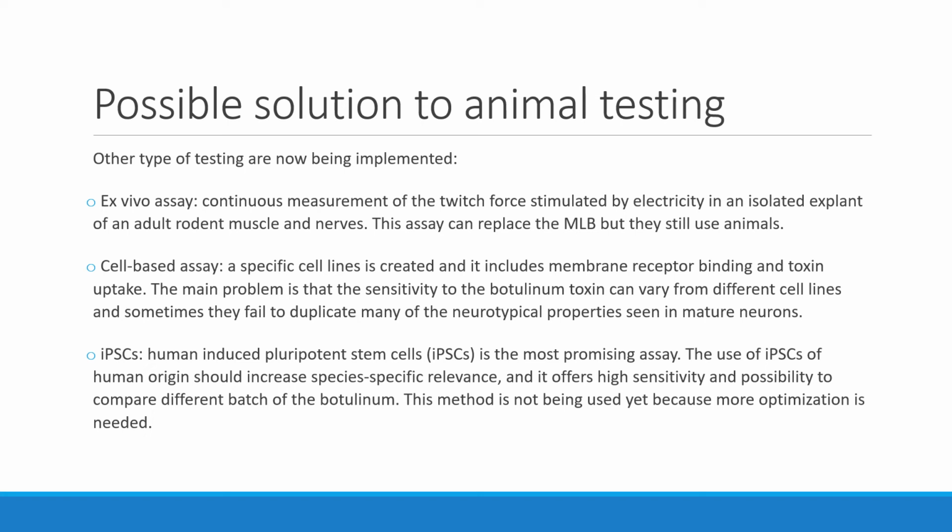The most promising test that could be used for botulinum toxin is the human-induced pluripotent stem cell assay. The use of these cells of human origin should increase species-specific response and offer higher sensitivity, together with the possibility to compare different batches of botulinum. The neurons from these cells express all the necessary receptors and substrates for the monitoring of the toxicology. This method is not being used yet because more optimization is needed.